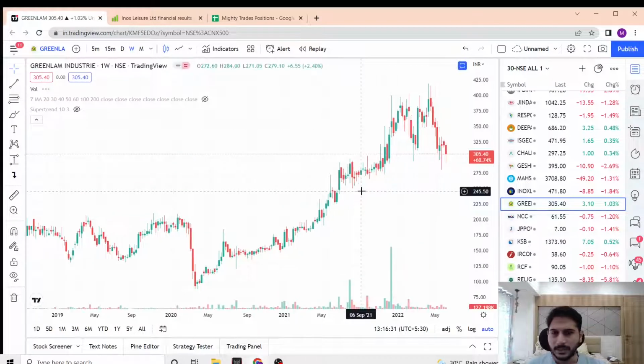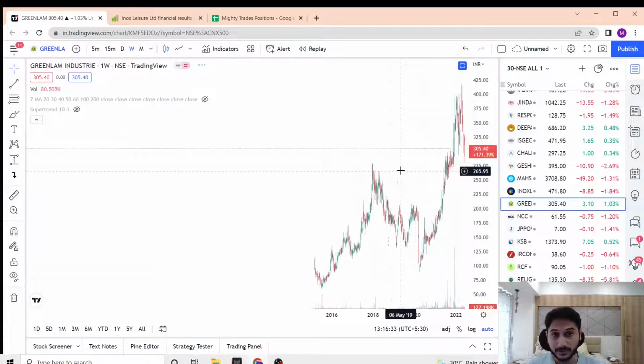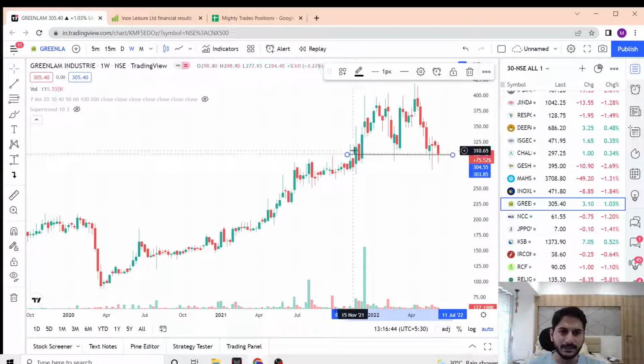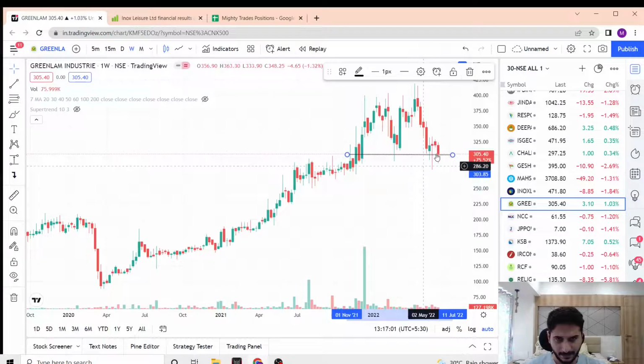Moving on to Greenlam Industries, this stock is also trading at its lifetime high, but the structure is now looking a little weak because it's constantly coming and basically testing this level, right? It tested this level once over here, then the buyers took the stock up, and then again it tested the level once here, then again buyers came and tried to hold it here. But now this is like the 1, 2, 3, 4, 5, the 6th time it's testing this level.